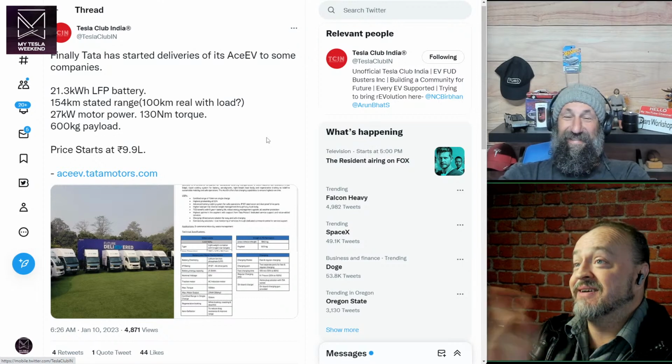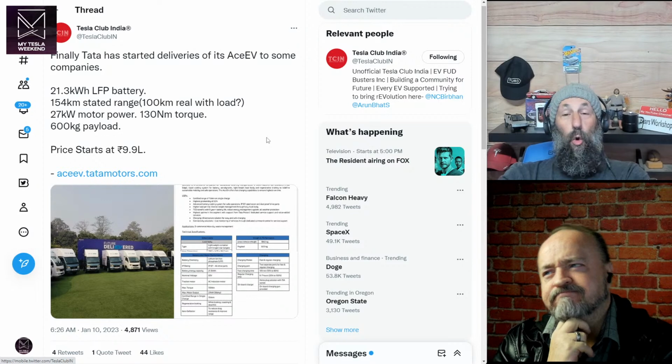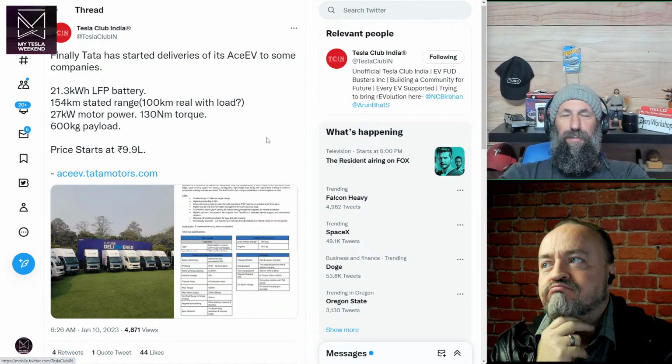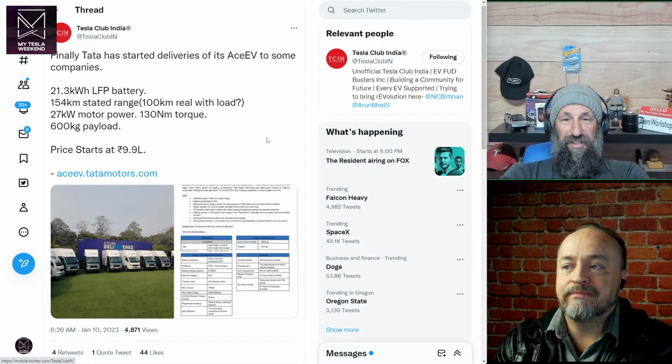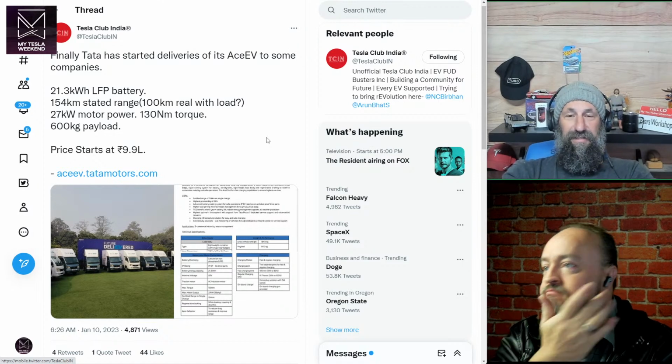So finally, they've started deliveries. 21 kilowatt hour LFP battery. That's slightly more than an Electromechanica Solo. I think they're at 17. But it's for in town. Yeah, yes, it is.